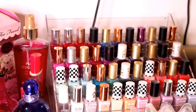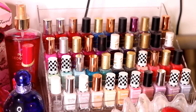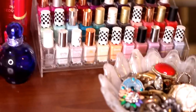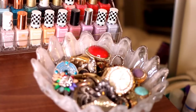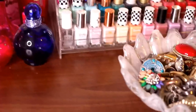And then we have this nail polish rack, which I got from Amazon. I don't really do much nail polishing, so I just have a bunch of them, which I just put there for display because it's nice and colorful. And then this glass bowl type thing, which I put all my rings in just because it looks nice and colorful. I might move it from there, but for now it's just gonna go there.